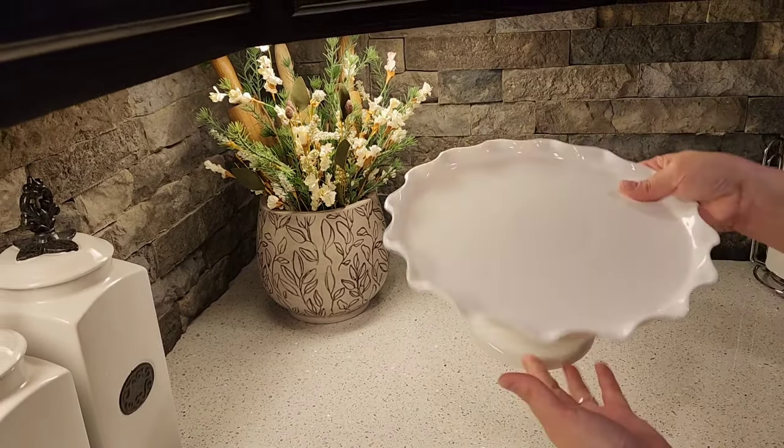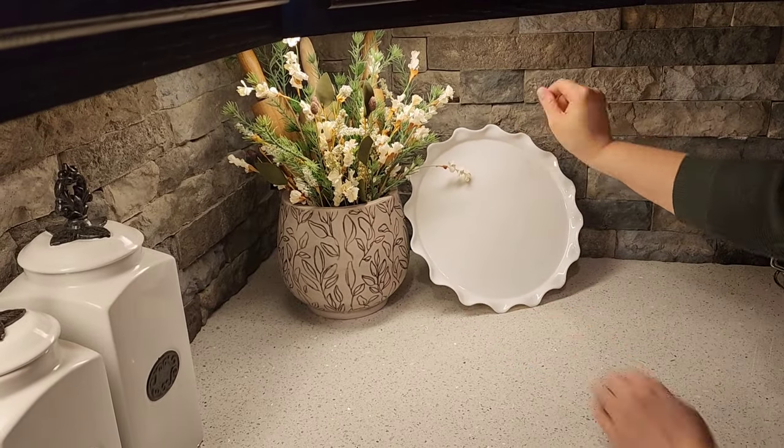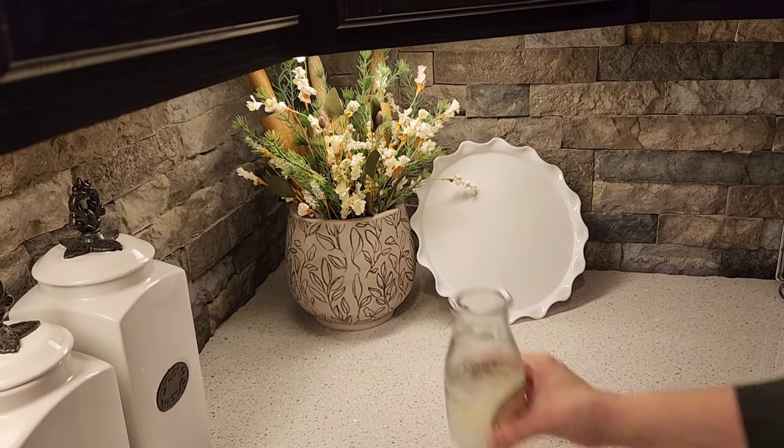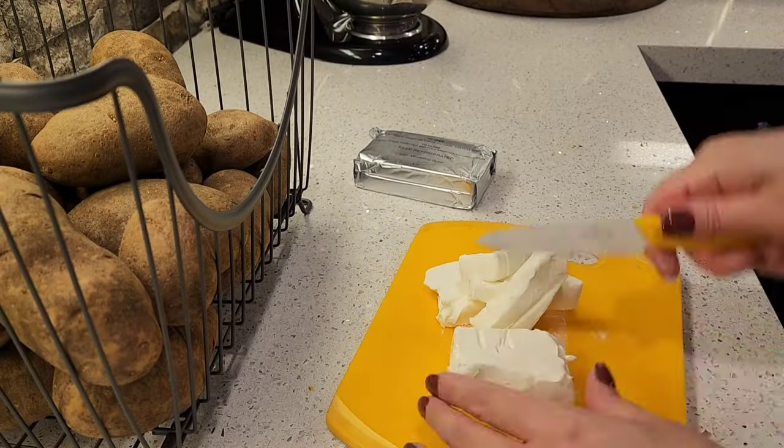And then I'm going to be using this cake plate and just tilting it sideways to add it and use it as decor instead of a cake plate. Cake plates turned over on their side make for beautiful backdrops.